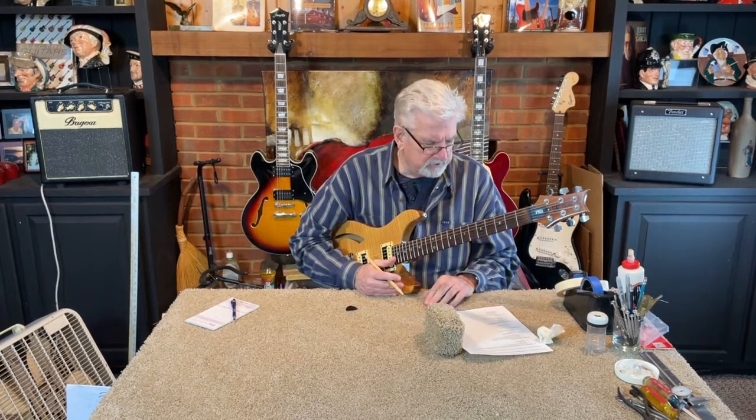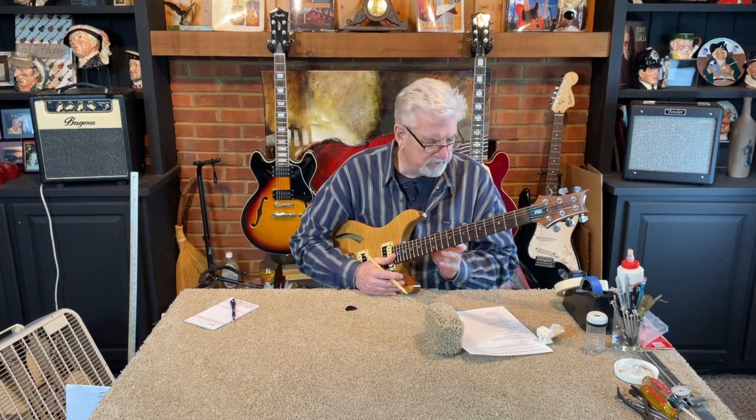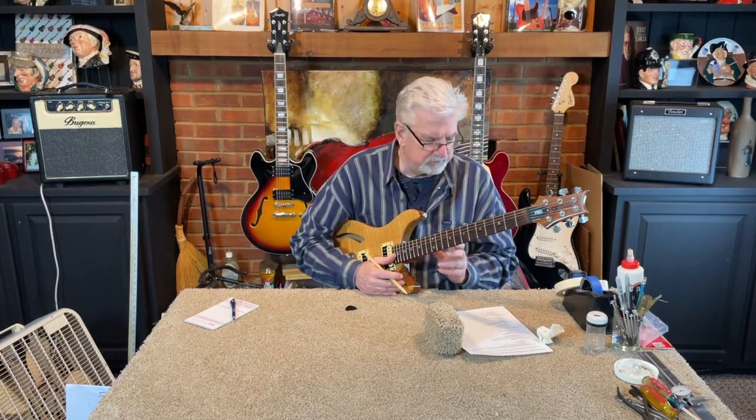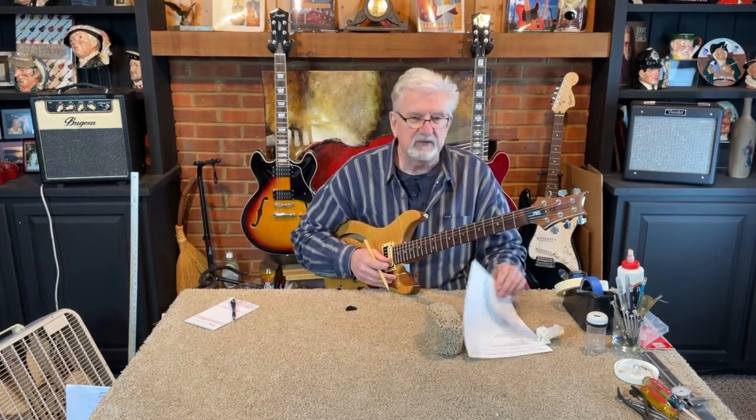The other things to take a look at: string height, playing in tune is an absolute must. Staying in tune is an absolute must. Guitar's got to feel good to you. Electronics have to be what you're looking for.